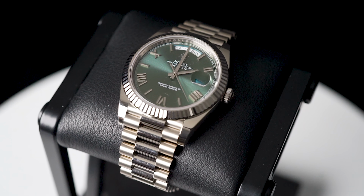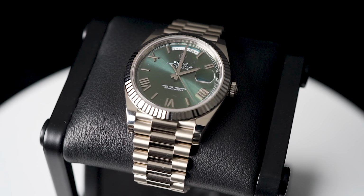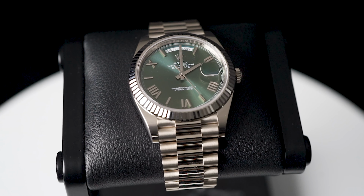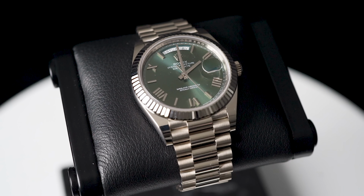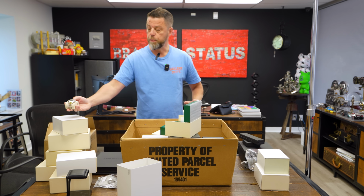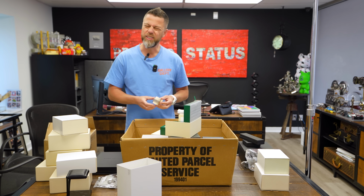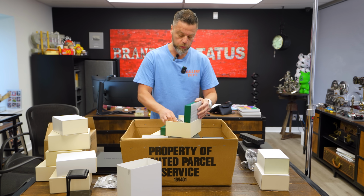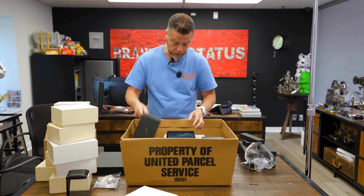A lot of people love the rose gold Day-Date olive. I actually like the white gold. And in fact, I'm gonna go out on a limb and say that I prefer this Day-Date with the blue dial versus the olive dial. I think when you put this dial in a rose gold watch, it takes away from the dial, whereas on the white gold metal, pretty much every dial pops more. Enough with the Rolex, let's get into a couple of other things.